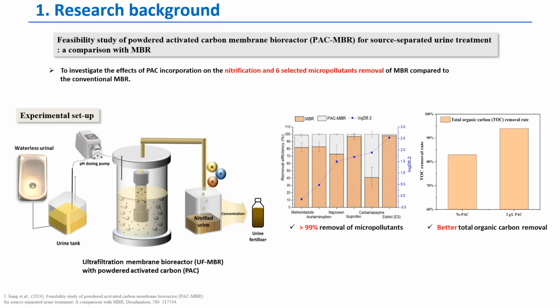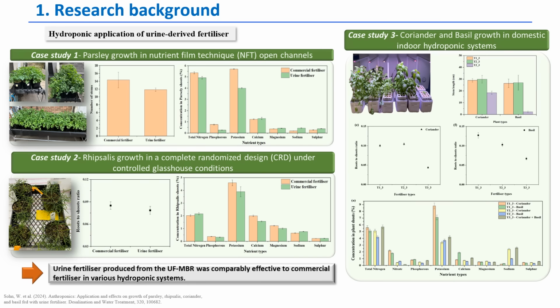Our previous study showed that powdered activated carbon (PAC) addition to the MBR resulted in over 99% removal of 6 selected micropollutants and improvement in total organic carbon removal rate compared to the conventional MBR. In addition, our urine fertilizer produced from the MBR system has been applied in various hydroponic systems for different plants' growth in the last few years and shows that our urine fertilizer was comparably effective to the commercial fertilizer.